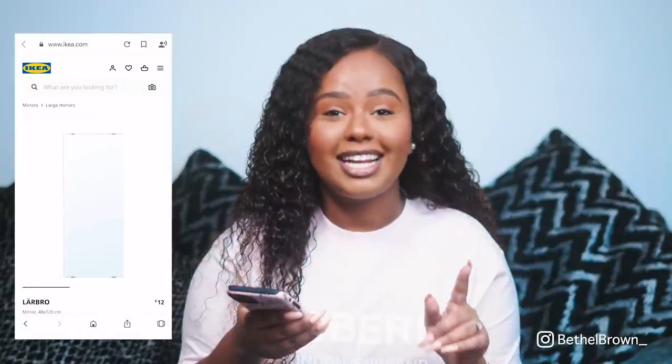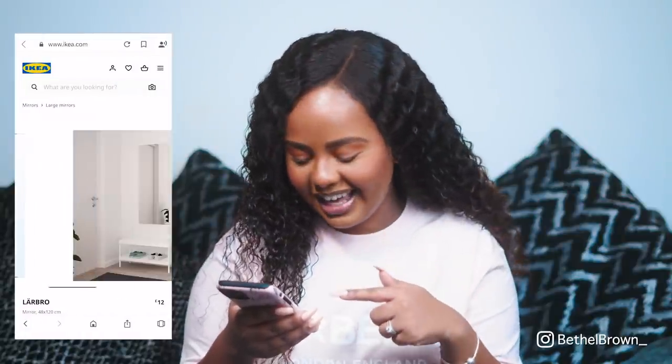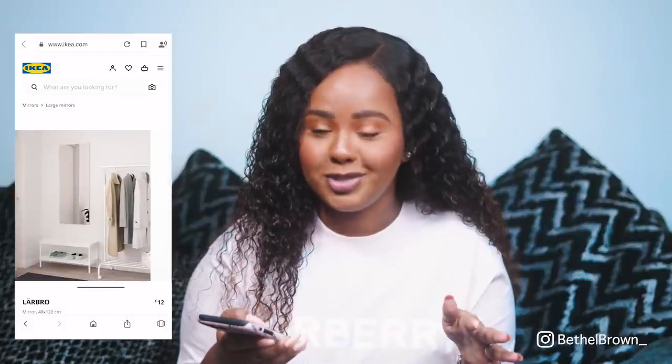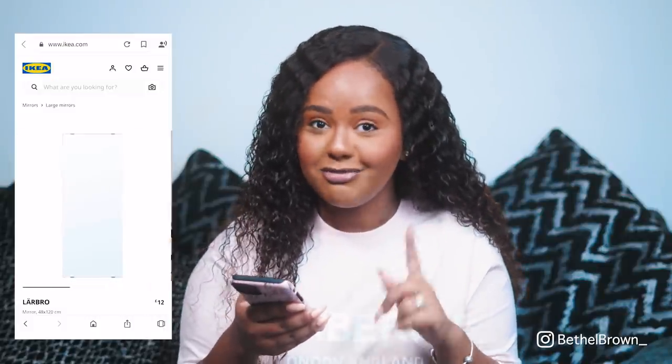Next, I got a mirror. I'm not going to try and say the name of the mirror, I'll put the name of it here. And the mirror was £12, and the mirror is huge. So that was a really good price. So that's it for the bigger items of furniture. So now into the smaller, more decorative and organization pieces.